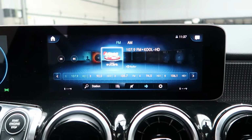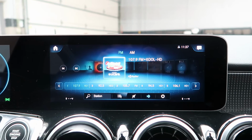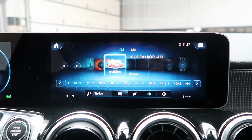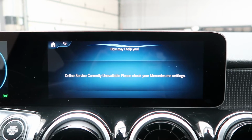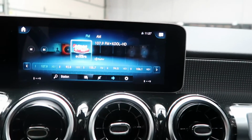Also included is our MBUX, which stands for Mercedes-Benz User Experience. You can give it simple voice commands by saying, "Hey, my Mercedes, how may I help you? Turn heated seats on." I'm switching on the seat heating. Simple as that. You can give it voice commands and it will do so.